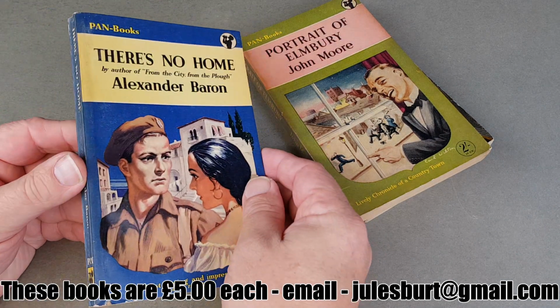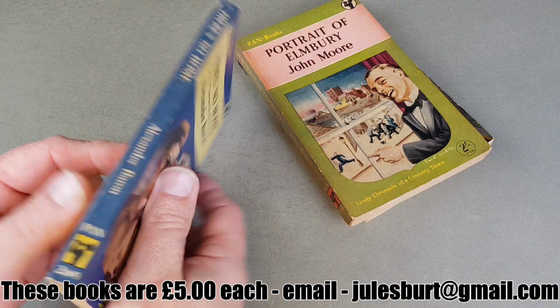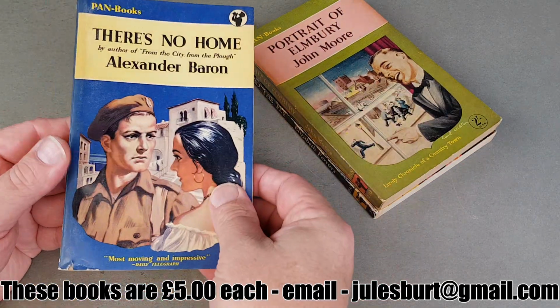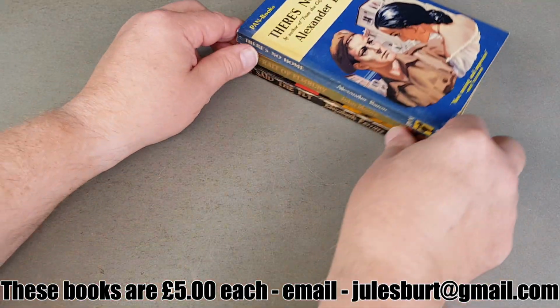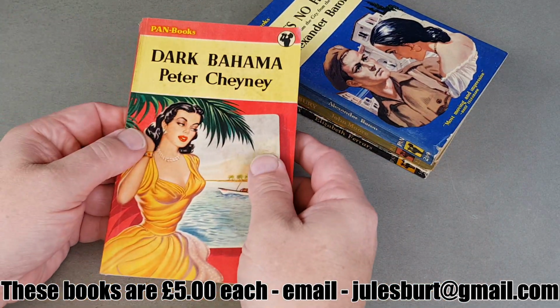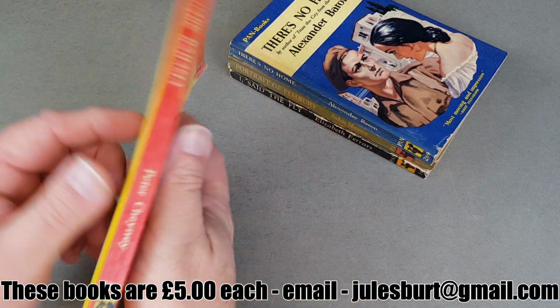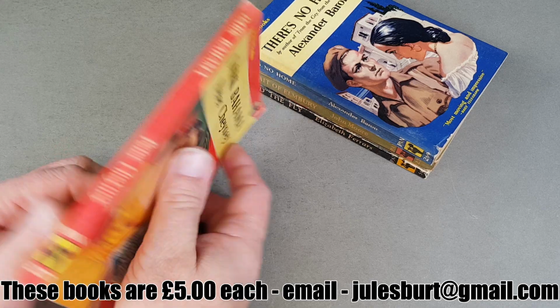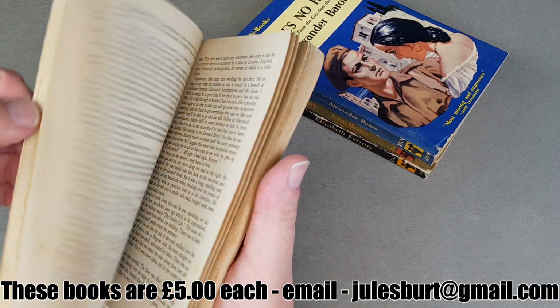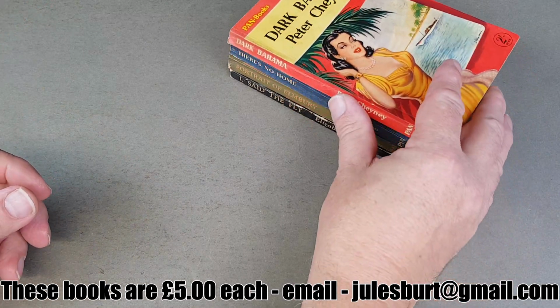There's No Hope, 269, Alexander Barron. You can see on these, a lot of these got just outstanding page quality and spines on them. They're just really, really above the average. Dark Bahama, Peter Cheney, nice, once again, sought after crime title. So these are all £5. First print, a little bit of foxing on that one.